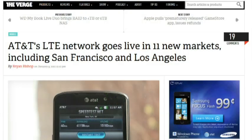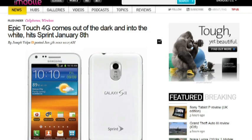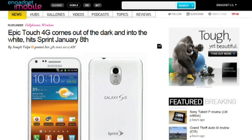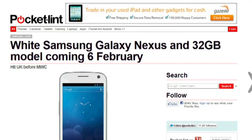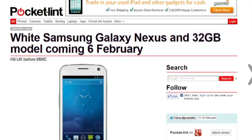AT&T's LTE network has gone live in 11 new markets, including a lot of California. San Francisco, San Diego, and Los Angeles are part of the team. If you want a white Epic Touch 4G, hey, good news. It's coming to Sprint January 8th. Also coming in white is a white Samsung Galaxy Nexus. That's actually only the 16 gigabyte version, but there is a 32 gigabyte version of the titanium silver coming on February 6th.